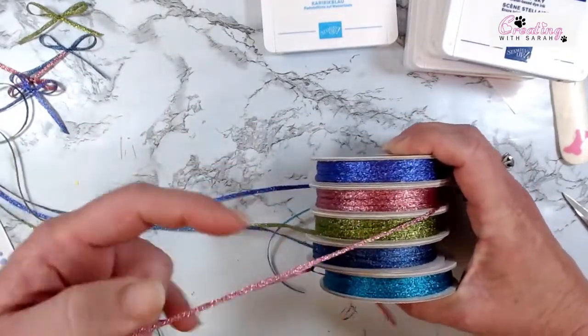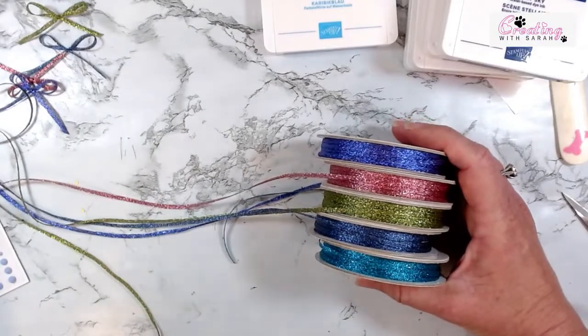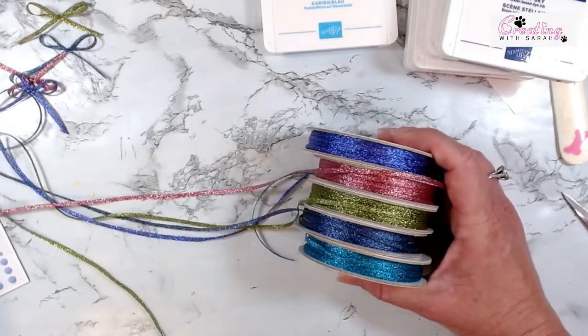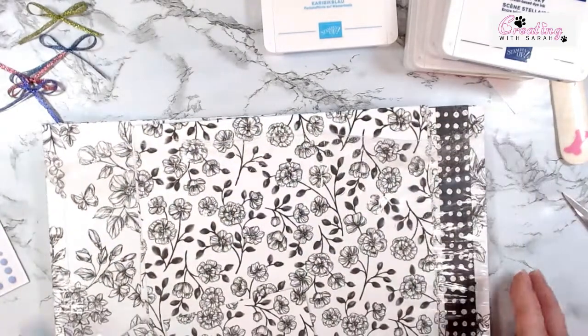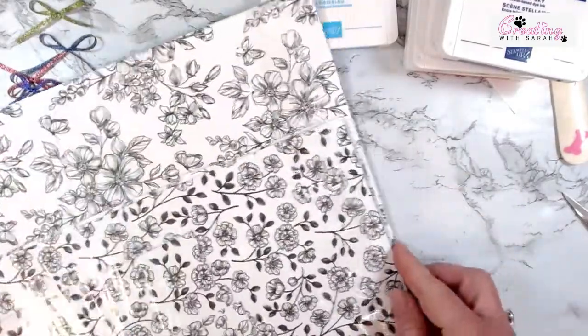And I wanted to focus with the designer series paper. I'm using the black and white with a splash of color. We're doing a tiny bit more than a splash of color because I wanted to kind of showcase these new colors. But it is super fun and super cute. Okay, let me get that out of the way and let me bring in the designer series paper. So this is called Perfectly Penciled.